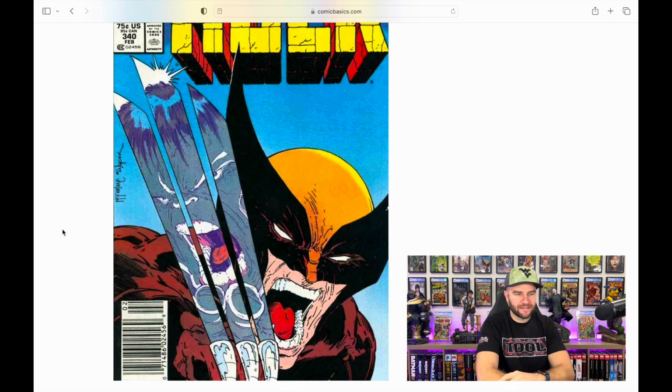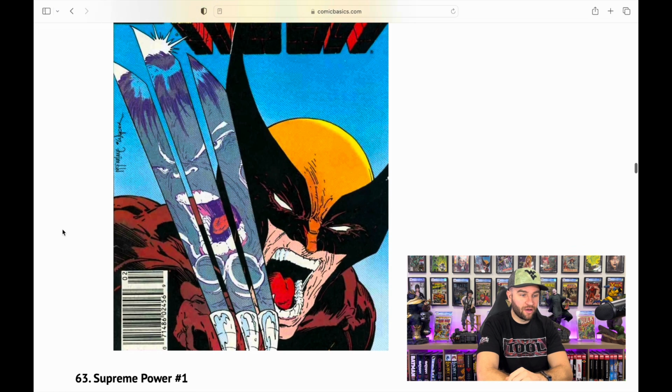Incredible Hulk 340. Again, this is a book that's on a lot of people's top 10, top 20s. This is one of the best, and arguably the best Wolverine cover, other than Hulk 181.